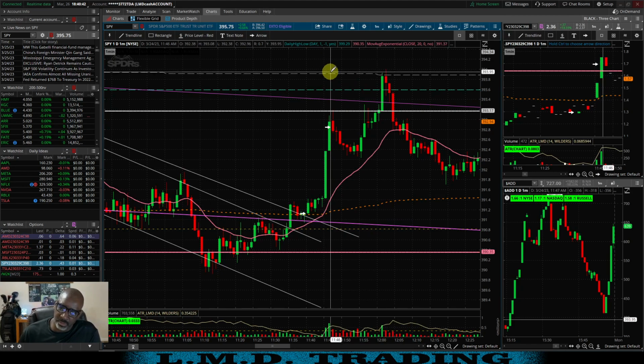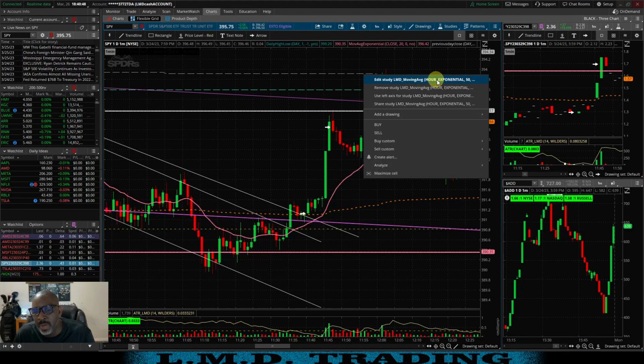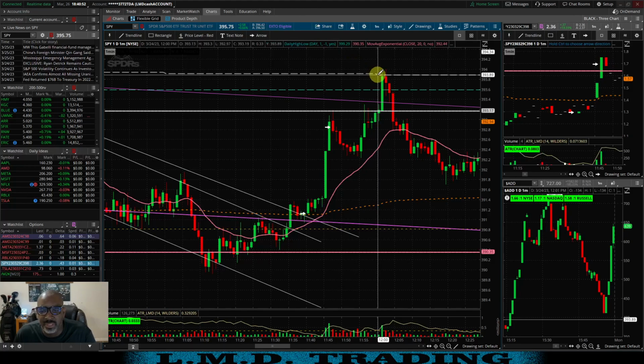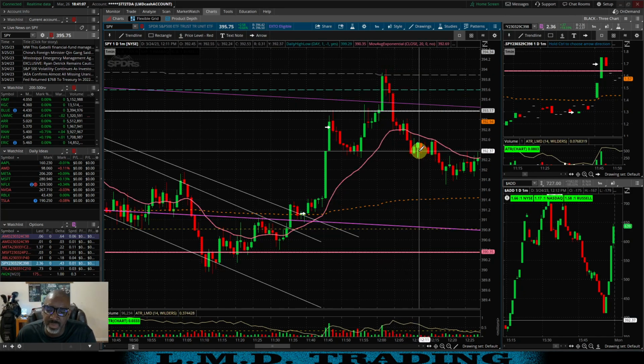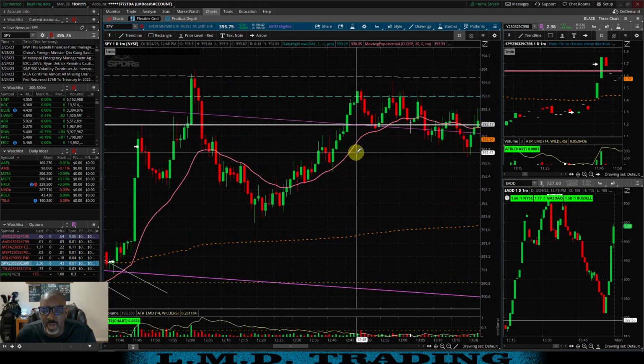This broken gray line, it's the hourly 50 moving average, hourly exponential 50. So on all of my charts, I have the 50 moving average set to the hourly time frame. I like that moving average across all of my charts. So it came up to it, slapped it, pushed it back down, and then it just kind of chopped around.